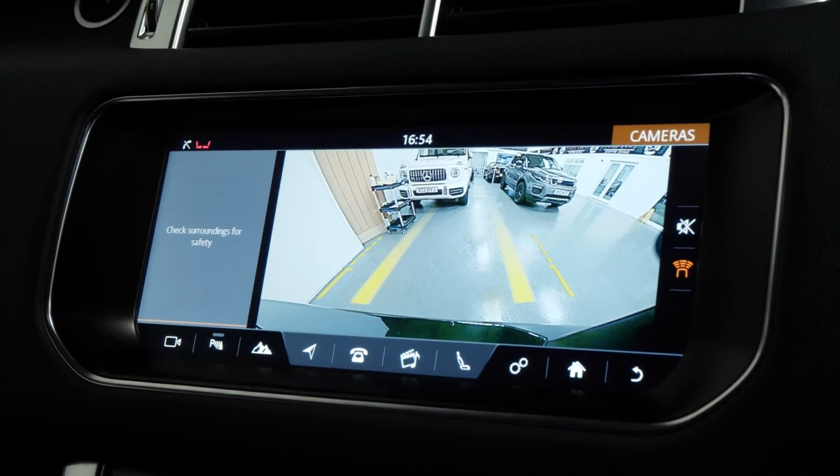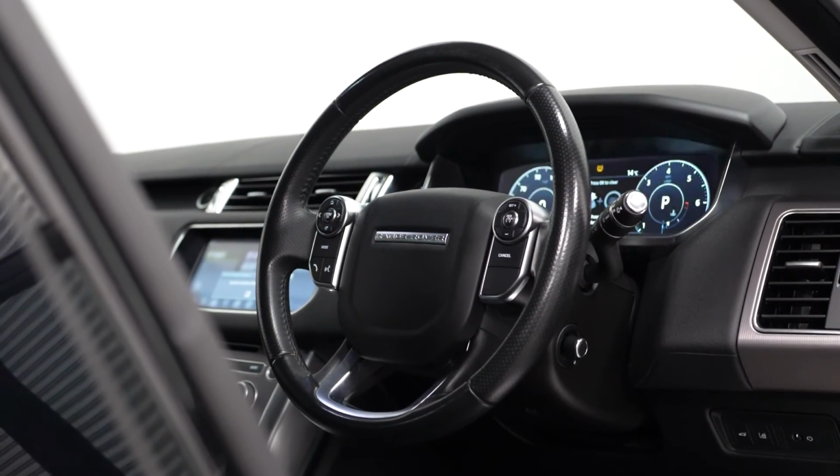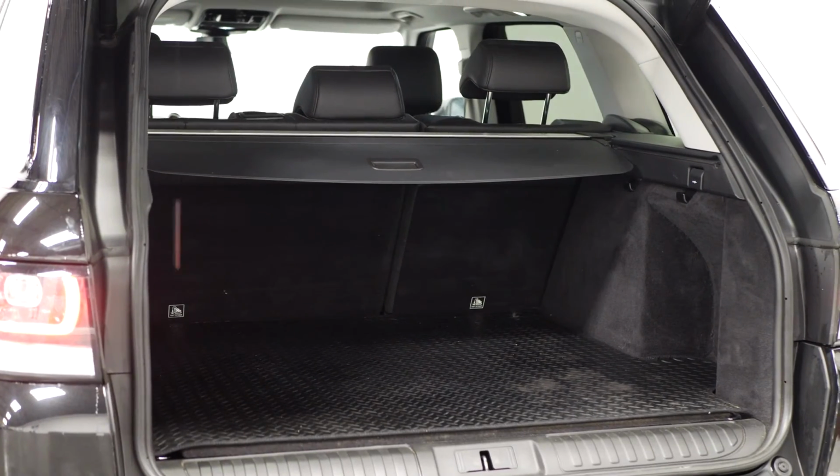Lastly, you can see you have a powered tailgate at the rear with plenty of storage space, including the 60-40 split folding rear seats for all of your storage needs.